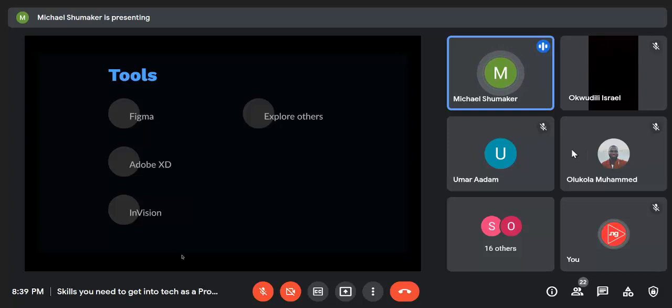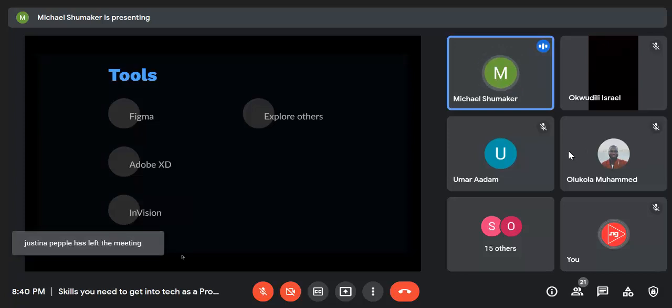So your tools. Now, you have lots of tools in the market, and there are 3 most popular ones: Figma, Adobe XD, InVision Studio, Sketch. There are so many out there. And I was saying earlier about not getting in a hurry to learn everything there is to it.